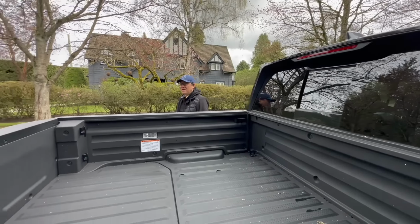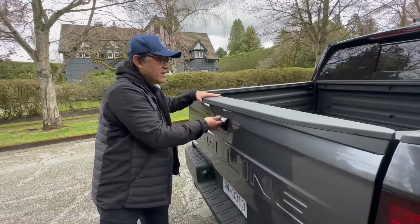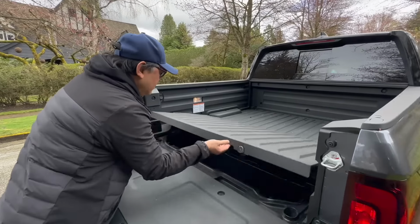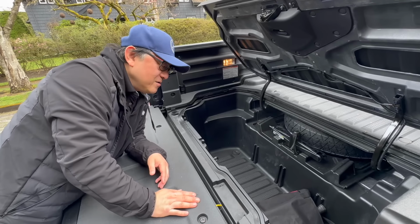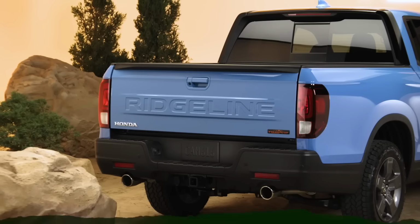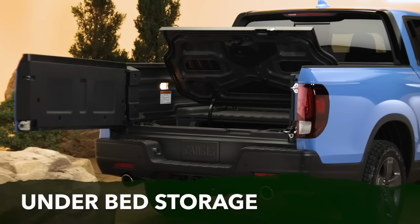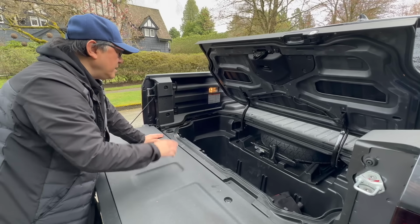And that advantage can only happen in unitized body trucks because we have a hidden compartment right here. And it's actually huge. I can literally go in there and lie down. This is underneath the pickup bed, which is not possible with other trucks because they have a frame underneath, and therefore you simply cannot put this kind of storage. And so this one is really, really helpful.